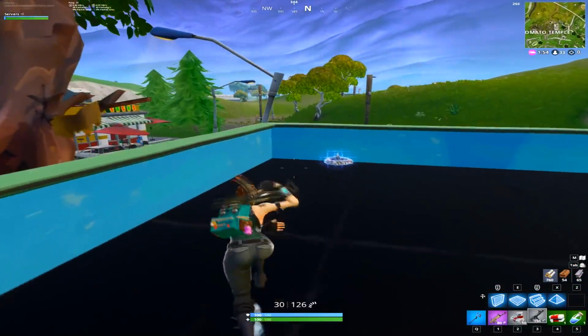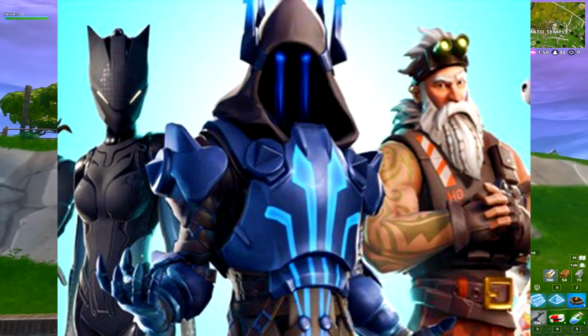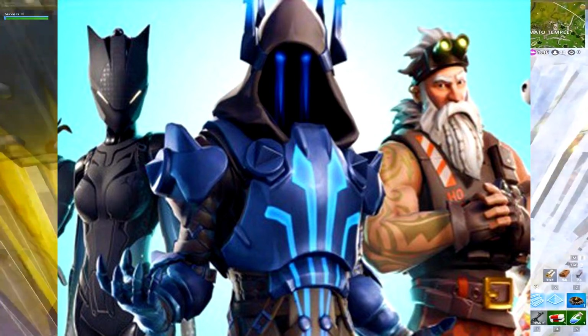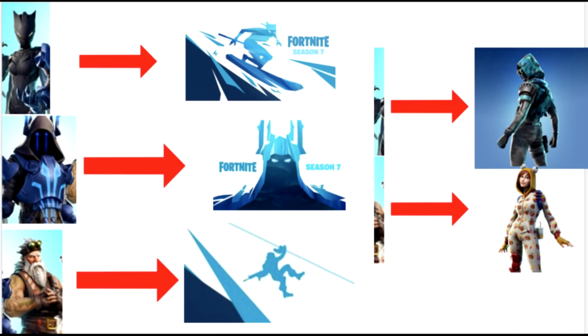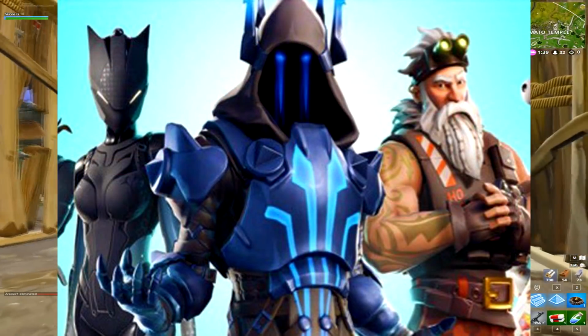As you guys see on screen right now, these are the new Season 7 Battle Pass skins. As you can see, these are 100% legit. They completely relate to the actual teasers that we've been getting. As you guys see here, they completely compare to the same exact ones. The Panther Girl on the left looks absolutely insane. I'm definitely gonna be rocking that skin full black.